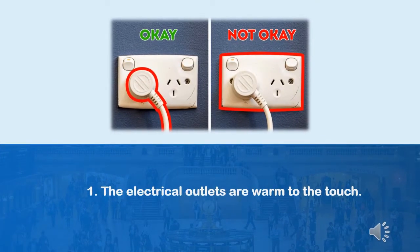Electrical outlets are warm to touch. It's common for some devices to get hot while they are being used, but it's not a good sign if the outlet itself gets heated up as well. When a plug or outlet is loose, more power must pass through the plug to the appliance, and that elevated power turns to waste heat, making the outlet hot. If that ever happens to you, remove the wire from the outlet right away and don't put them back on until the outlet is fixed.